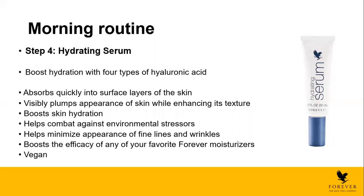So this product you can use twice a day. We're also going to talk about the night routine in a bit, and you will see the steps to use it. Someone asked if we can use the serum without the toner. Yes, of course you can do that. I'm just mentioning the correct steps, and it is better to use them all together. But if you don't want to use the toner, then it's fine. You can still use the serum alone.